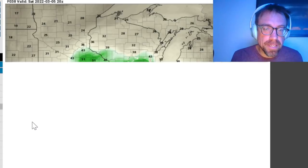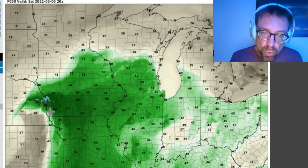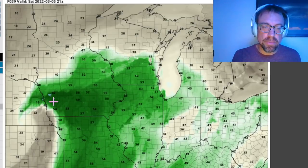Dew points, they're going to be in the 50s. But look at that little zone of higher dew points wrapping around the surface low. HRRR is even painting some near 60 dew points near the Omaha area by 20Z. That is nasty for this time of year, early March. We're talking about a March 5th type of an event here across the Omaha area.